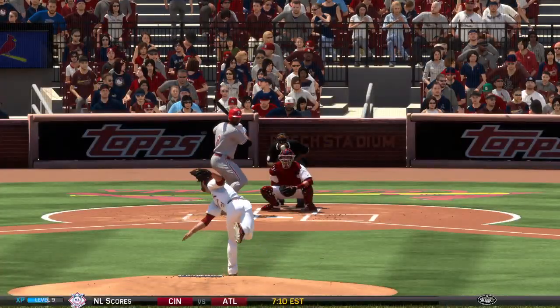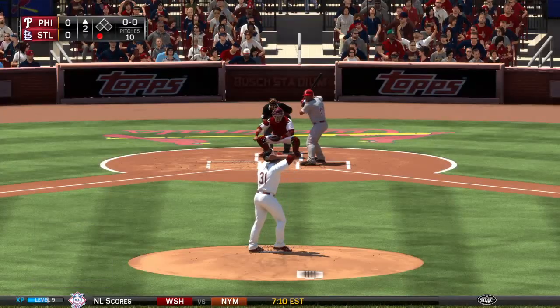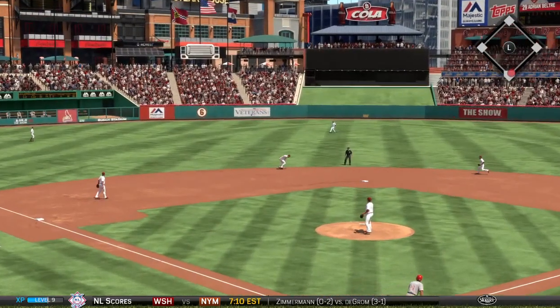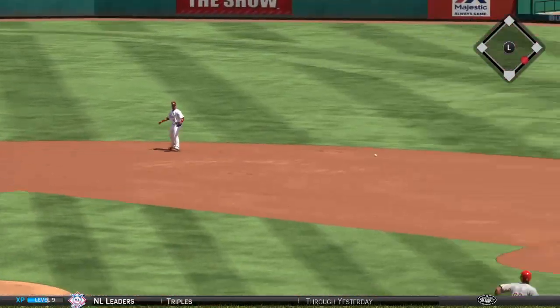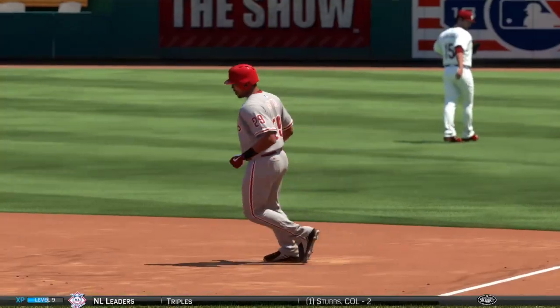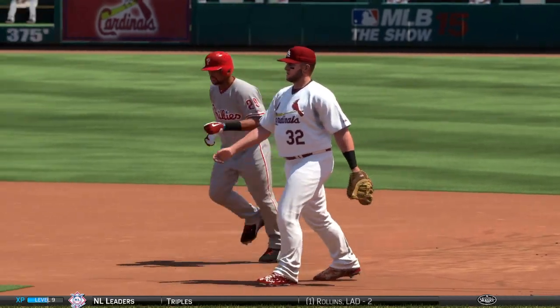So first pitch swinging here. They'll bring up Adrian Beltre. Hit on the ground. Nice play by the shortstop. Throw to first. Clearly out. Jimmy Peralta making that play. So it's two outs on two pitches.